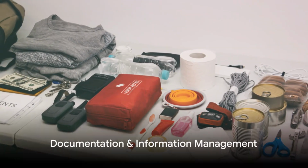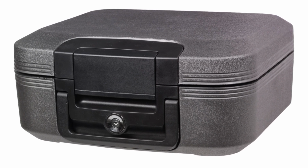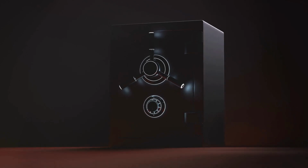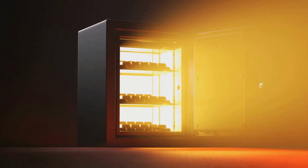In a grid-down scenario, information is power. It's the key to your survival strategy, your skill set, and your ability to adapt. It's crucial to keep your documents and data protected against all odds. How do you ensure this protection? Start with physical documents. These could be maps, property deeds, identification papers, or certificates. Store them in a waterproof and fireproof safe. This shields them from natural disasters like floods and fires.